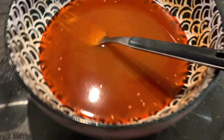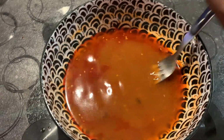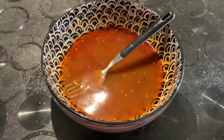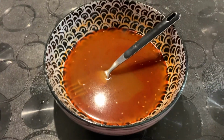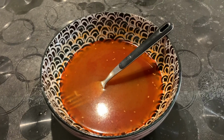Okay, now I have consumed the noodles. What's left over is the soup. Okay, now this is the soup. This is what's left over. If I'll be able to get through this soup, that'll be it. That'll be my challenge. Wish me luck.